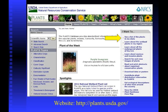At the red arrow there, I've indicated a hot link, if you've signed on to this site, that will take you to a list of native plants in your state. So you can click on that, and it'll actually generate a list of native plants found in your state. Pretty handy. And up in the search box on the left, if you enter the common or scientific name of a plant, this website will give you a wealth of information about that particular species. And as you can see in the bar on the right there, there's also a lot of other helpful information available on the plant's website. It's a website that I use almost daily, and I highly recommend it.